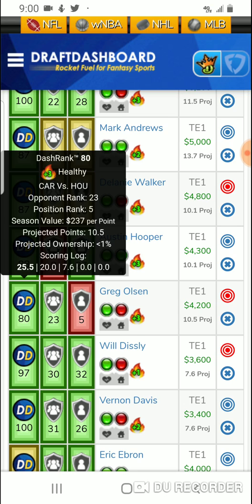They have DJ Moore, and then they have Curtis Samuel, both young players, but not super talented. Samuel's more of a big play hitter. Moore is kind of so-so. Greg Olsen's just the dude that catches the ball all the time. In a full-point PPR site like DraftKings, you have to include Greg Olsen. Not in love with him, but I definitely could see him catching 8 balls for 70 yards, and that'll definitely get the job done at 4,200.